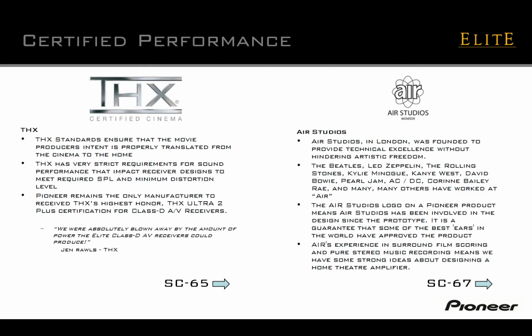Pioneer, inside Air Studios, whenever they do a master mix for a James Bond movie or a Phil Collins CD or a Sting CD or an Xbox 360 game, before it goes back to Columbia TriStar, before it goes back to Atlantic Records or to Microsoft, they sit down with that artist or that composer or that director and have them listen to that master mix on a Pioneer Elite receiver, because they believe that of all of the different systems out there that can recreate sound in a widely different type of acoustic environment, one room to the next, Pioneer with their room tuning system, MCACC, does it the most accurately, the most correctly of all the different systems out there. That is a pretty strong statement.